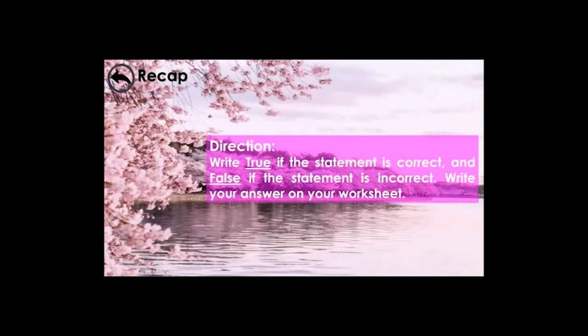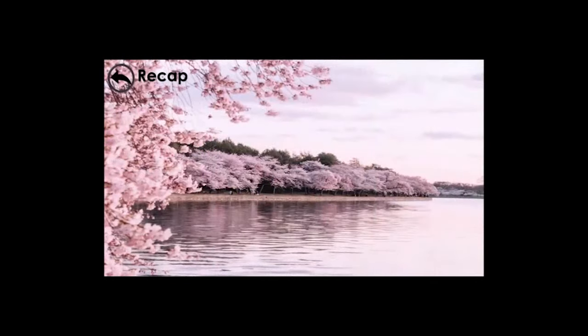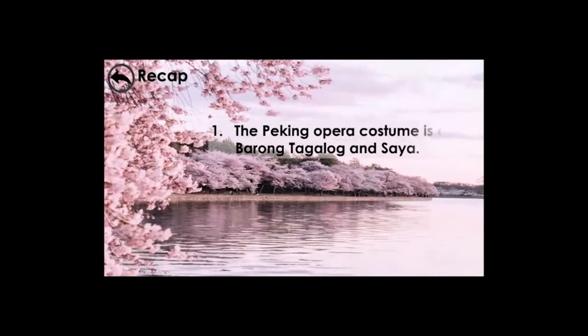For the recap, direction: write true if the statement is correct and false if the statement is incorrect. Write your answer on your worksheet. You are given 5 seconds to answer. Number 1. The Peking Opera costume is called Barong Tagalog and Saya. You have 5 seconds. Time is up. The answer is false.